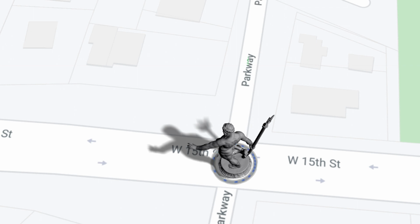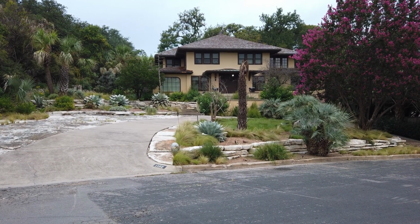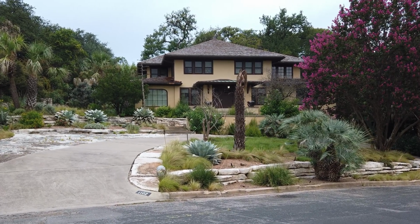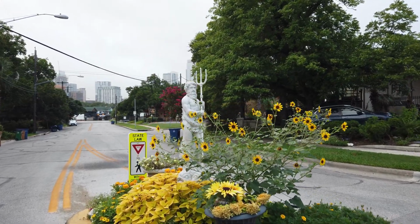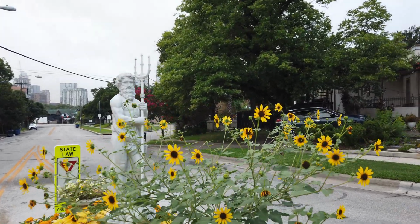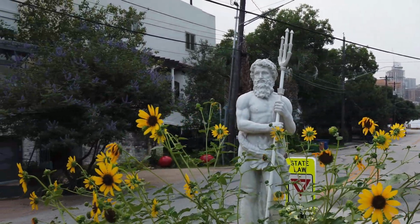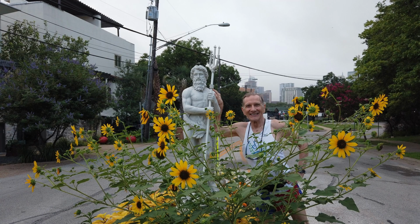You can't miss it since there's a small statue of the Greek god of the sea, Poseidon, standing in the middle of the traffic circle. Vicky and I arrived at the start slightly before Jody, so we decided to walk down Parkway to see the Poseidon statue more closely. And here's Poseidon, surrounded by flowers. Naturally, we had to pose next to the mighty Poseidon.